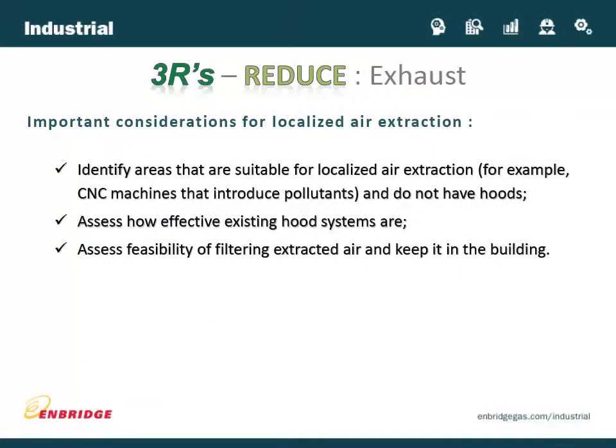Assess how effective your existing hood systems are. Many of you have hood systems that are completely ineffective because they got gunked up years ago and nobody cares. Because somebody complains about the fumes, it's much easier to put another fan on top of the roof than actually investigate the issue.